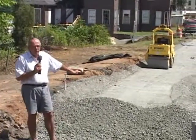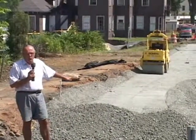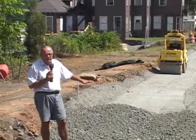This is the area where we're putting in the brick sidewalk. You can see that we've run conduit underneath the fill, and we're covering it with a geotechnical substance. Then we're putting in additional fill, and we're rolling it down and compacting it. The brick sidewalk will go up.